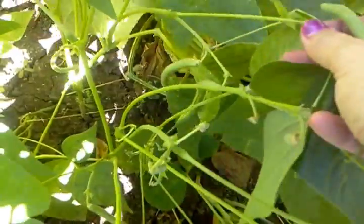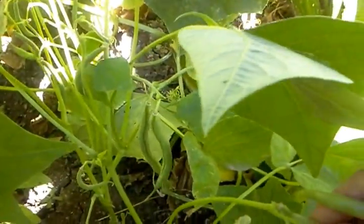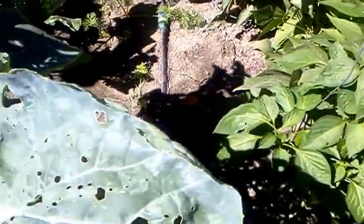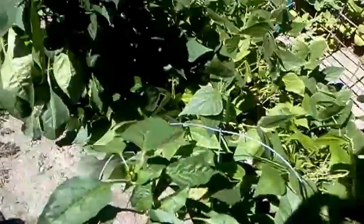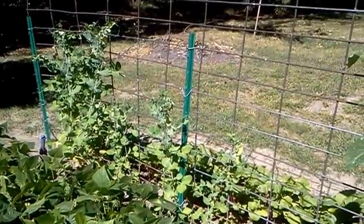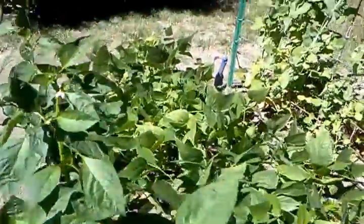Oh, there's a group right there. Then I'm going to have to come back. Can you see them? I'm trying to see them. There they are. Okay. Now, you can hear the chickens, can't you? I just hope they don't come over to my yard. It really, I find it disrespectful. This is my personal opinion. Looks like I got a couple more sweet peas.